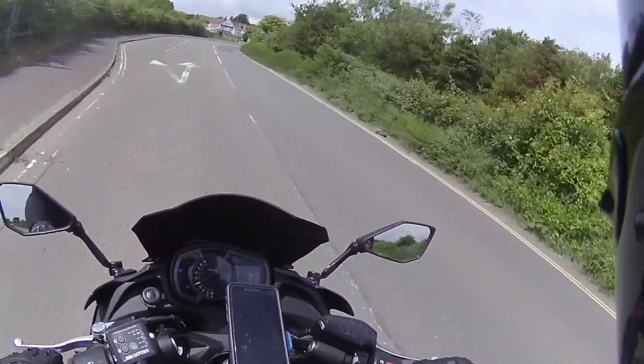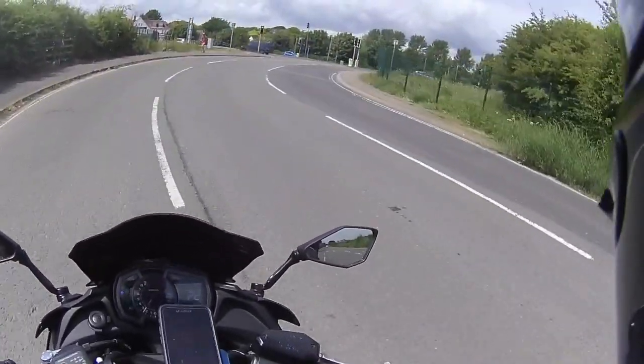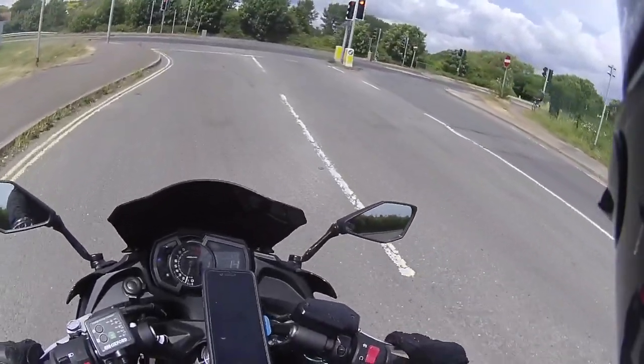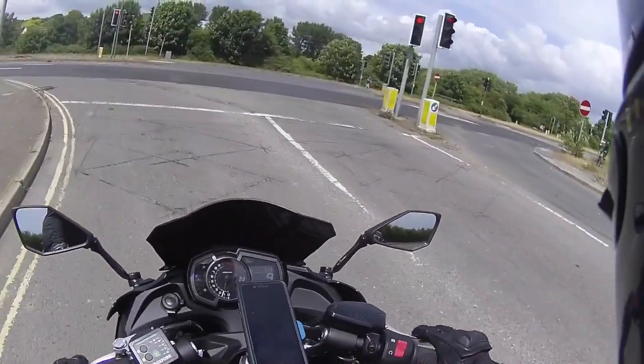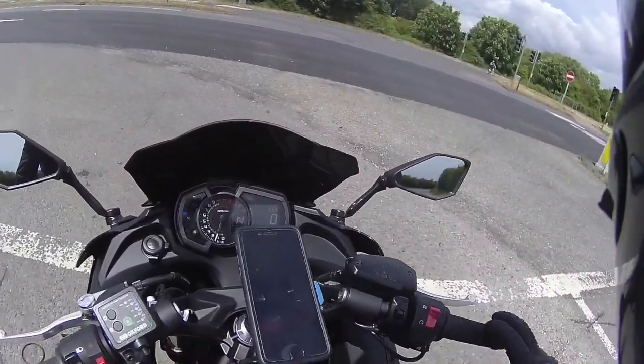Yeah, so I think it's fantastic. Other very, very quick things. Mirrors are great, and I think the mirrors are actually nice looking. I wouldn't bother with any aftermarket stuff with the mirrors here. They're that lovely Kawasaki, almost diamond shape.